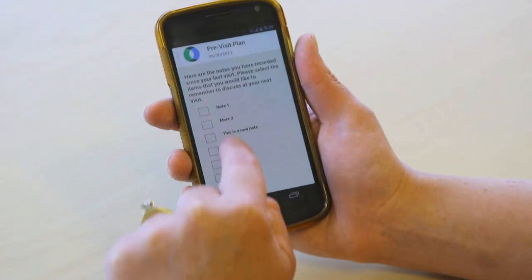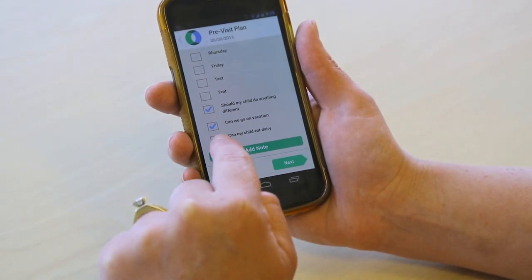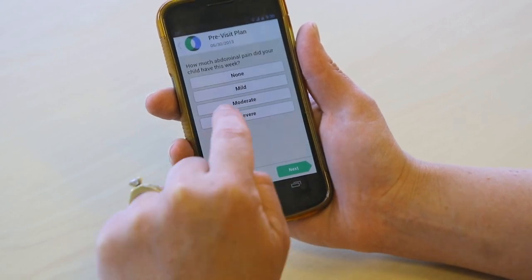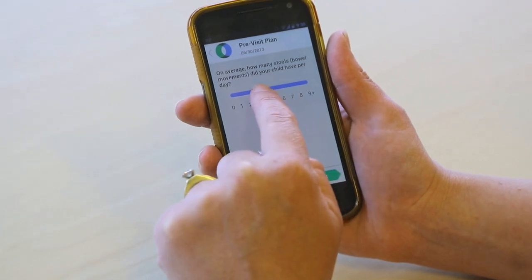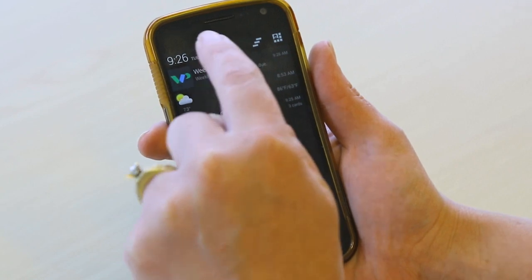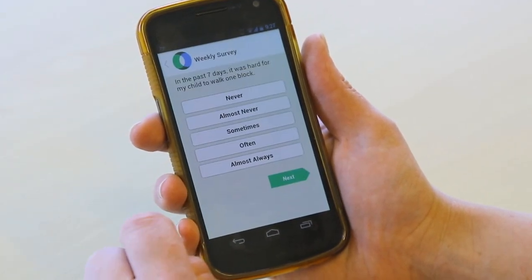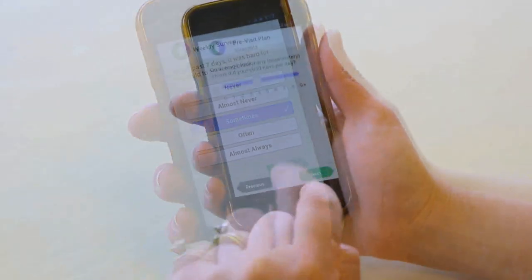Anna also uses the Visit Planner app between visits to routinely observe Justin's condition, quickly track important data, identify and communicate healthcare concerns, and prepare to make the most out of clinic visits. Via the app, she receives a weekly notification to complete a brief symptom survey. She also records questions to remember for Justin's next visit, and if she forgets, receives a reminder.